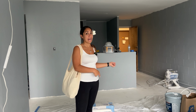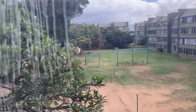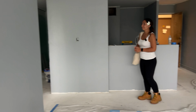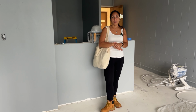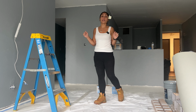This one faces the interior versus the one we were just at, which had a really nice ocean view. But some people prefer not to be facing the ocean because of the salt water and the effects that it has on all of your stuff inside. It gets salty and rusty quicker.